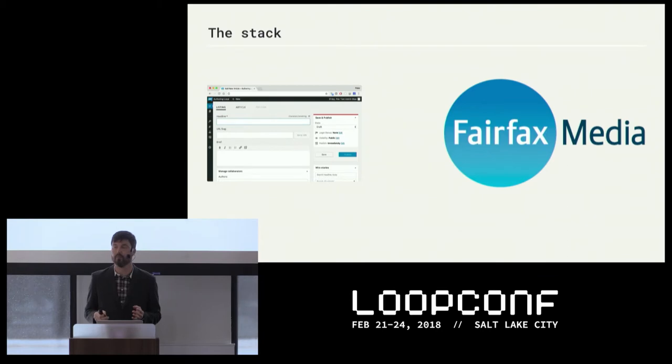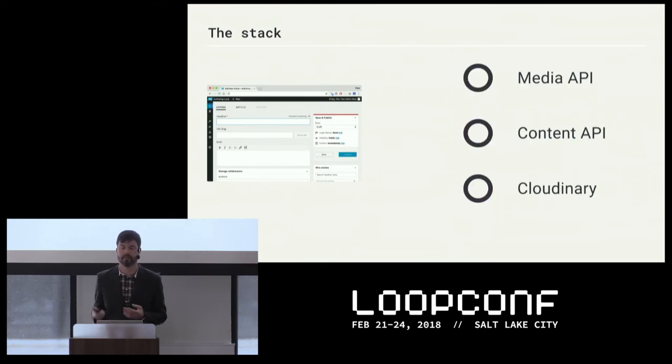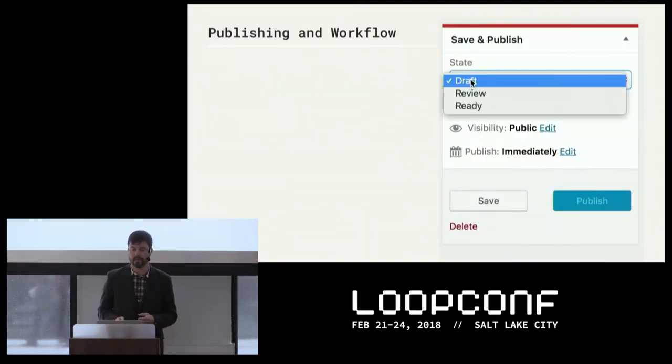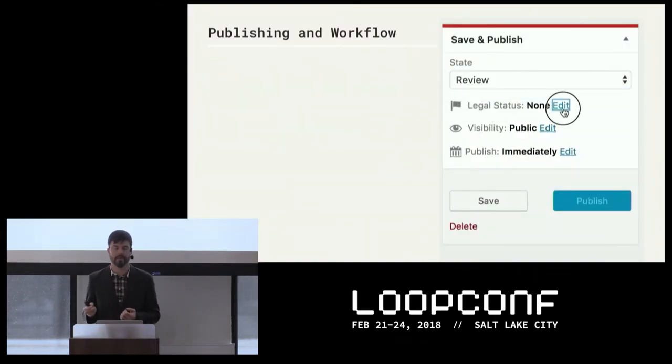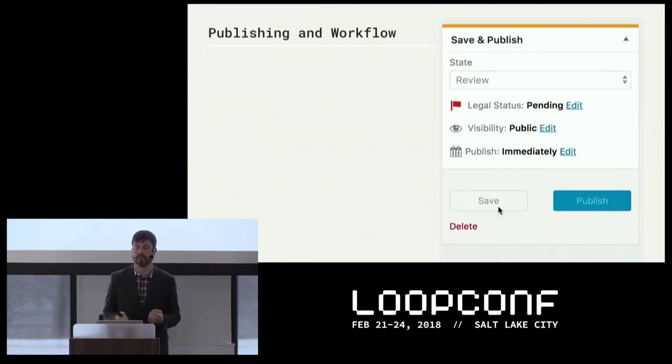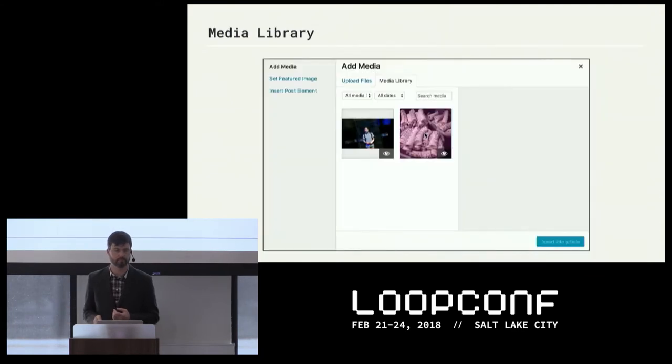For the most part, most of the stack was built by the client, and pretty much all that the CMS team had to think about were the three APIs that came out of it. The Content API, the Media API, and Cloudinary's API. There are several main features that we've built that I'll be covering today. I'll be covering improving WordPress's publishing and workflow features. We removed the default WordPress publish box and replaced it with what we dubbed the publish box of the future.